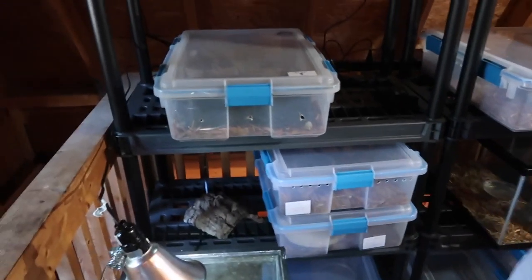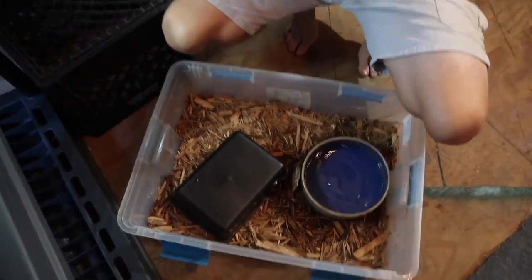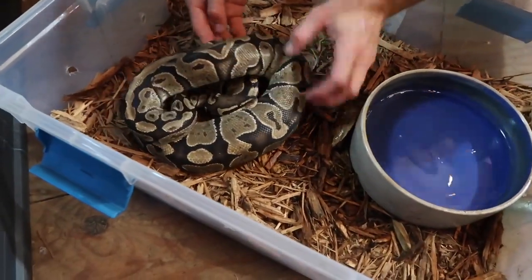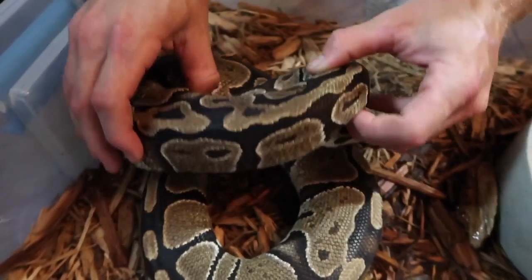They're both females. Now, these two, along with my little pastel down there, were abandoned in an apartment. The pastel was actually in a shoebox, and there was a bearded dragon in there as well. To me, these always look like aliens. Oh yes, they do look like aliens.